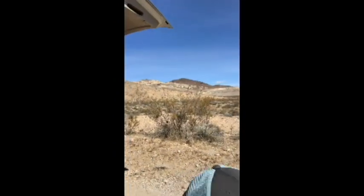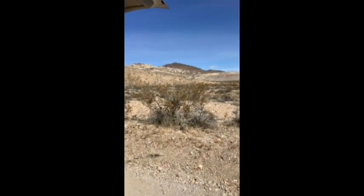It's a lot colder than we thought. It was 75 degrees down in Death Valley, and then we drove up to the top of the mountains where this ghost town is, and the temperature dropped down to 53 degrees, so it's a little chilly. But they are still doing some active mining, apparently, out there in the hills.